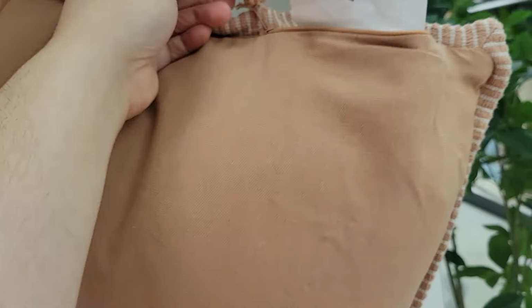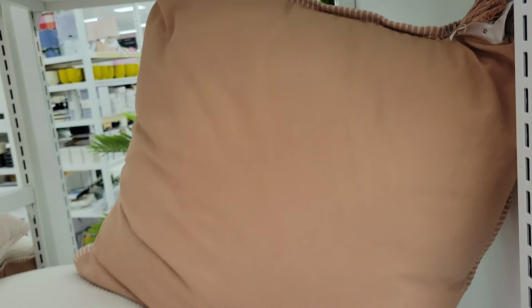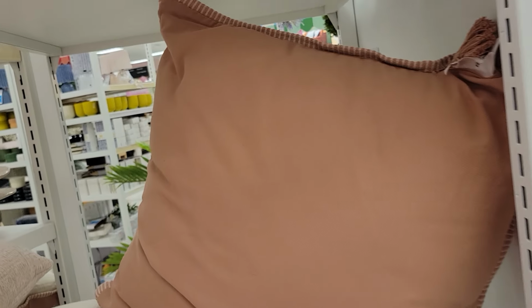And this large pillow right here was also on clearance. It's like the peachy pink color on one side. It's got the tassel on the zipper, which is super cute, and cream on the other side. It was $17.50, so 30% off as well.